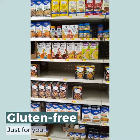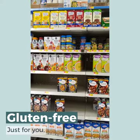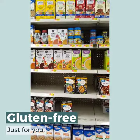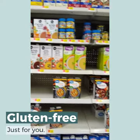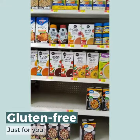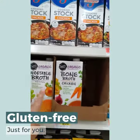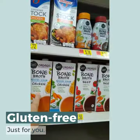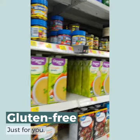On the other side of this same aisle, we've got broth, and the majority of broth has gluten in it. They use it as some kind of a thickener. I don't understand why, but almost all of these brands have gluten in them. I know one of them here doesn't. Here we go, the Sam's Choice. Sam's Choice is gluten-free, but all the other brands are not.